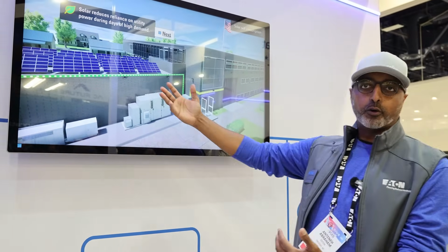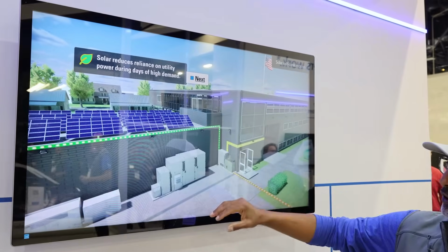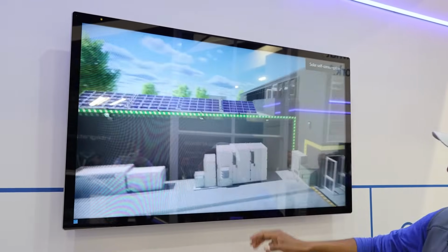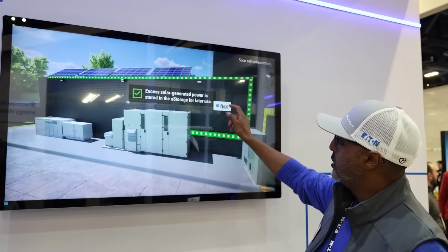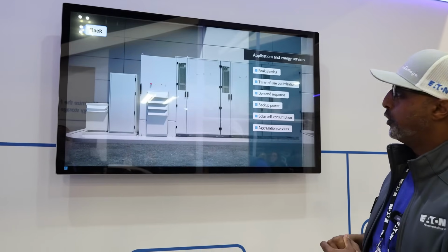Solar is another big aspect of the application. More and more solar are deployed, so they need that excess energy on days that are very sunny and you've got a lot of power excess that you're not using. What you want to do is store it in the battery. So when the sun disappears the next day or you have a cloudy day, you can deploy the power that you stored in the battery into the facility.